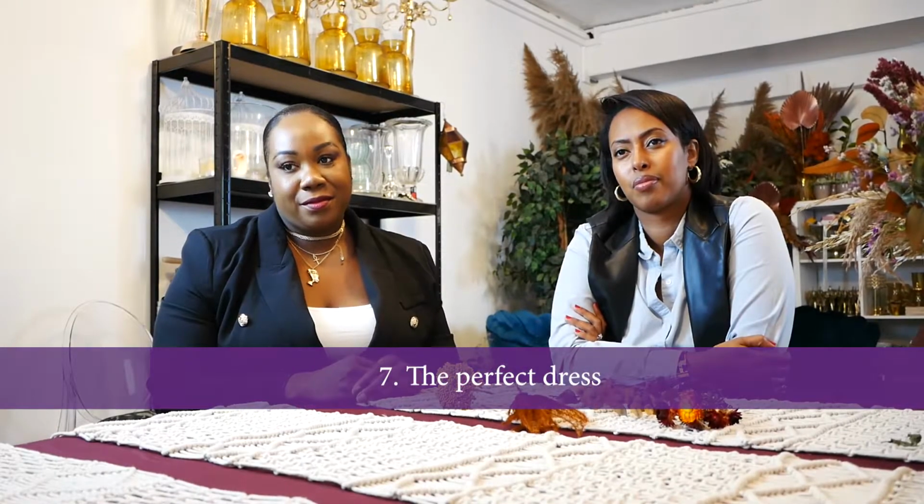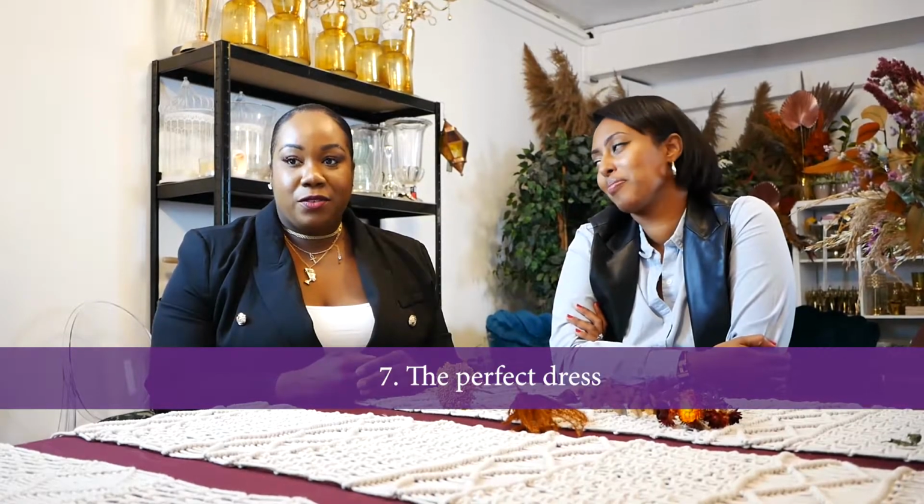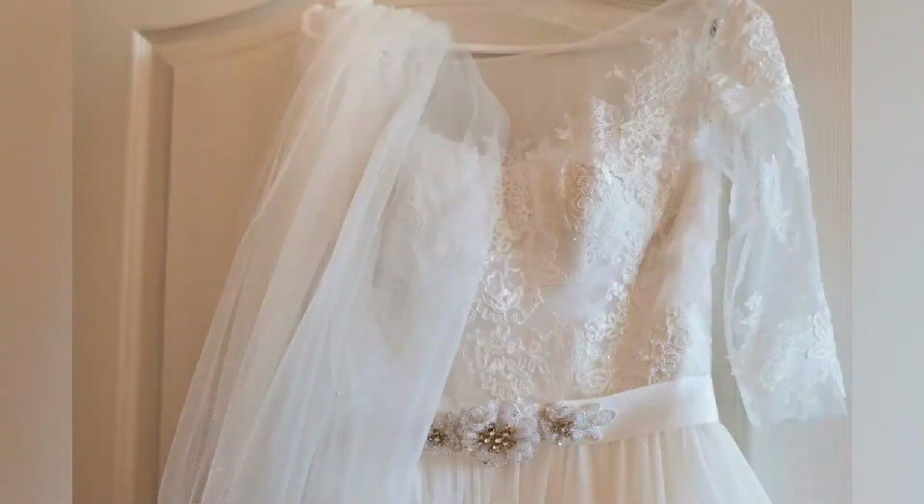Exactly. Tip 7, the perfect dress. The perfect dress for me would be a 3/4 length sleeve dress. You can go with the furs again, the stoles. You can also go with boleros as well. There are some really nice boleros, and you can jazz it up with some accessories. You can have some floral arrangements in your hair, maybe some pins as well. So that is really good.